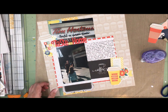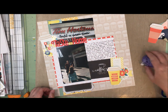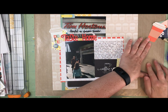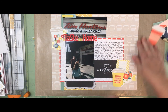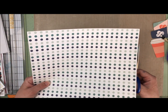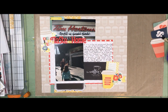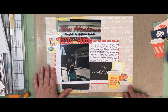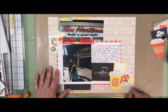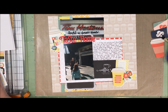Okay, what do I need? I need something with some texture and dimension. I need to trim off that edge of the coffee cup before I try and embellish it. I need some nail dots. I am going to write something in there. Let's get my white pen. Make sure it works properly.